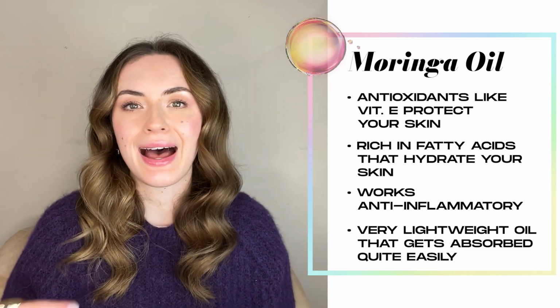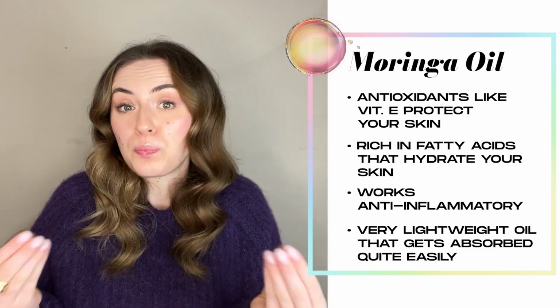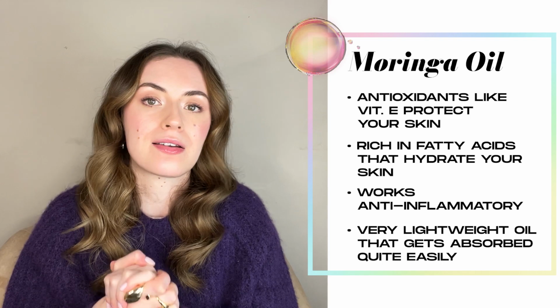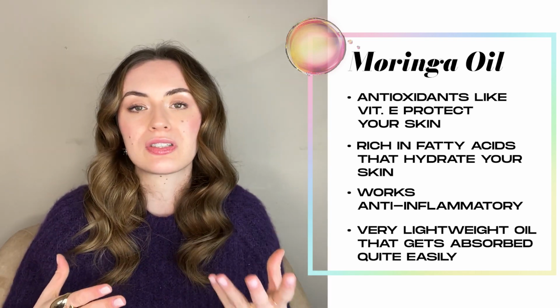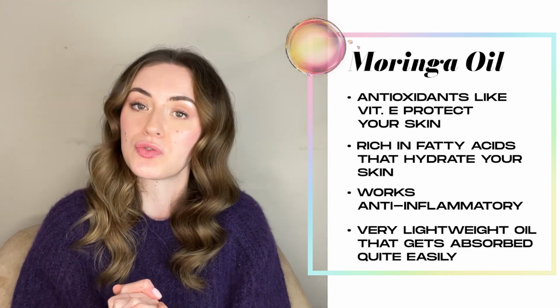And due to its anti-inflammatory properties, it also will calm your skin and is pretty lightweight, so you can even wear it under makeup and it will not make your skin too greasy. So it's perfect for sensitive skin and even dry skin, I would say.